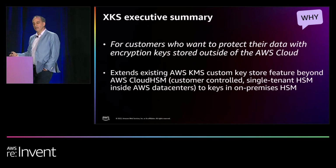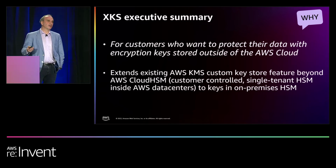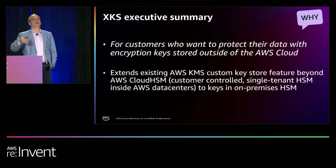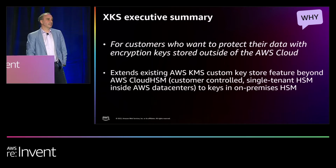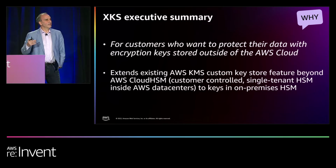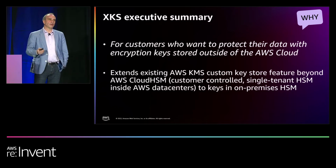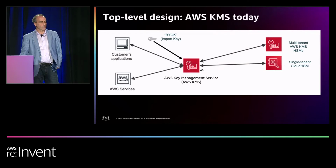And as I mentioned, it's built on top of a custom key store, which is kind of nice for us, because we've been in the business in KMS of talking to another HSM and having to figure out how to talk to another HSM for 4 years. So in a way, this isn't new to us. We have a lot of experience, and we have a lot of large-scale production customers using our custom key store, and we were able to learn from that and apply it to how we designed XKS.